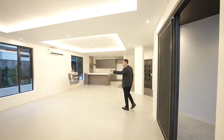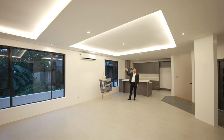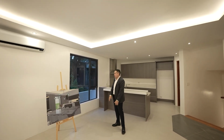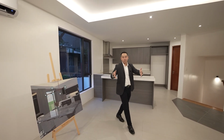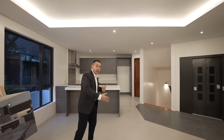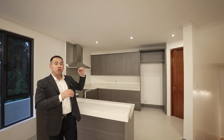And from your living space, you have your dining area right here. You already have two Samsung branded split type air conditioning units for your main amenity area. And there are even perspectives here of how it can potentially look if you have furniture. So you can have a table here for 6 to 8 people, maybe even 10 people if you orient it this way. And of course, from your dining area, you have your modern show kitchen.